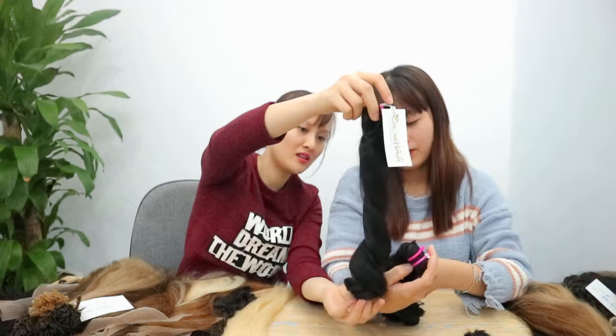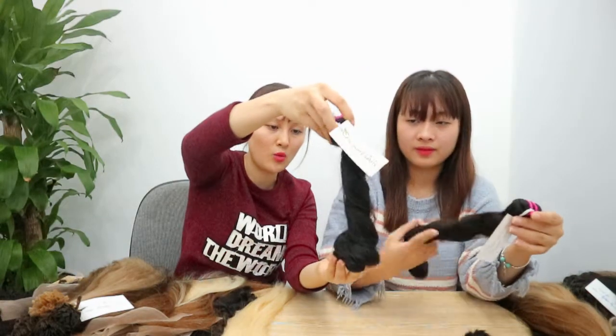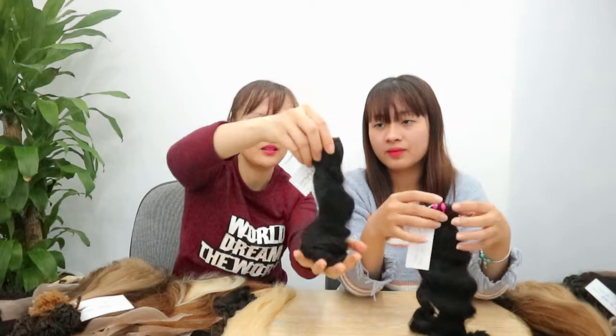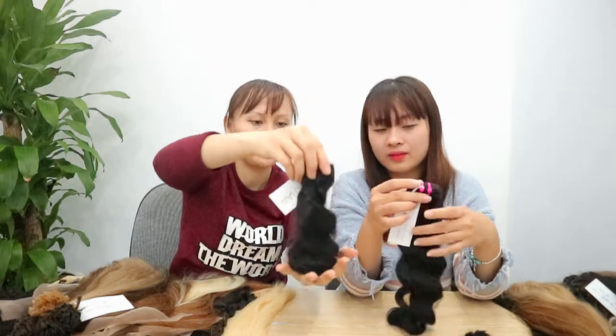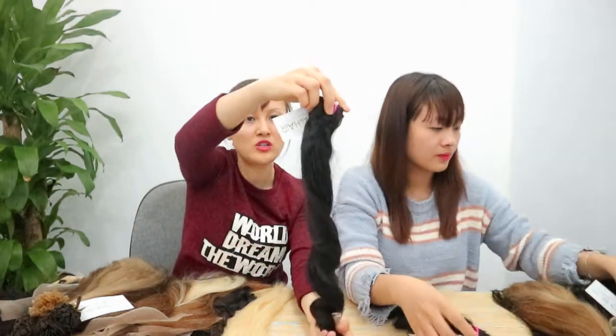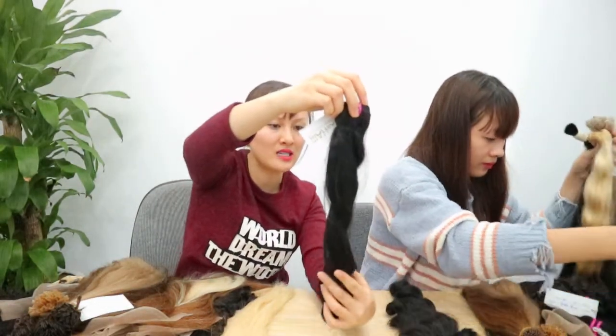And do you like the texture? And you can see the way that I'm rolling our hair. You can see, easy to care for after using it. And I'm holding super roll body wavy with 20 inches.